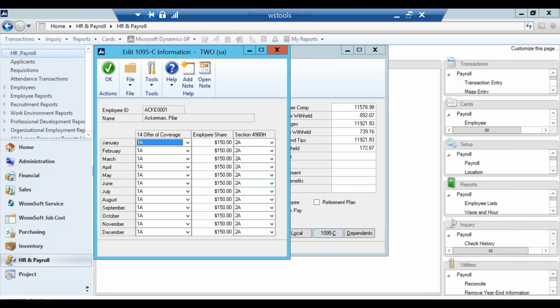So whether you want it on the print, whether you want it here to be able to do some further edits, or be able just to push across to whoever's doing your electronic filing. So kind of a nice, easy way to take.